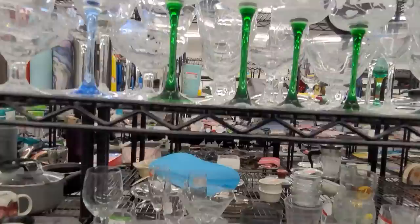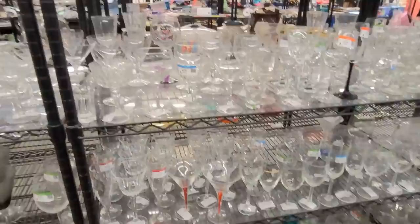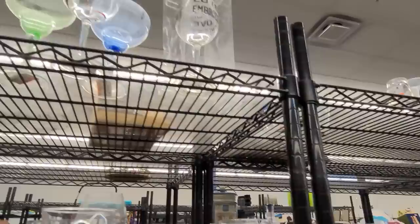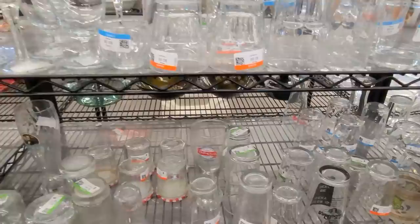Just showing you the whole shelf here so you can see just how many glasses they have at this Goodwill. So many pretty pieces. Look at these martini glasses with a swirl. There's two of these. And up here, there's some similar wine glasses. Not ever such good quality, but very pretty. Shot glasses and tumblers, martini glasses, margarita glasses, juice glasses, mugs.